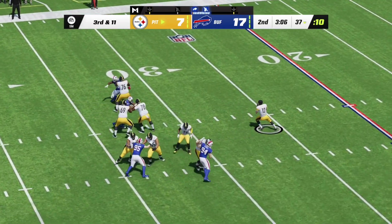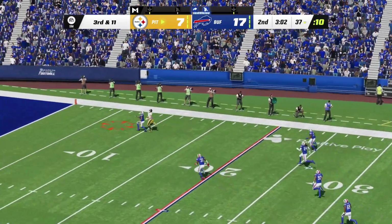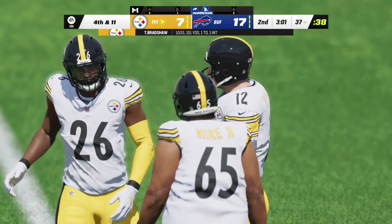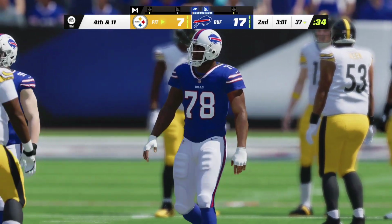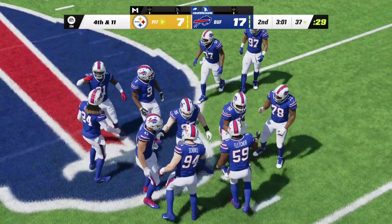To throw on 3rd down, Bradshaw. He's going to look deep here for Ward. And it's knocked away and incomplete. That's a really good job in execution. They avoided the flag downfield and avoided giving up yardage for free. Really good coverage.